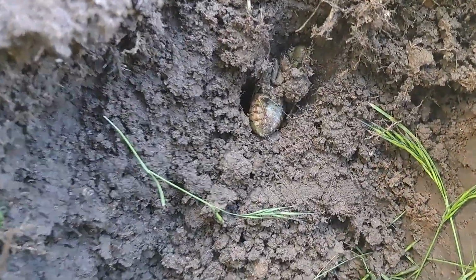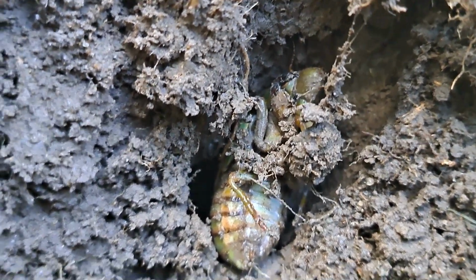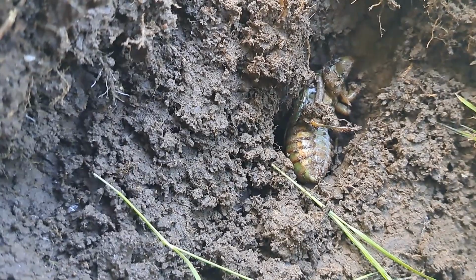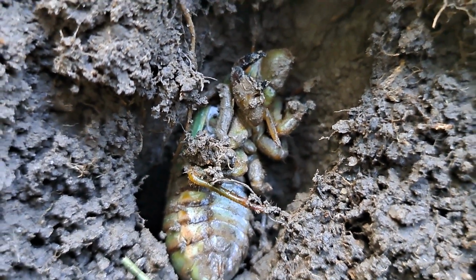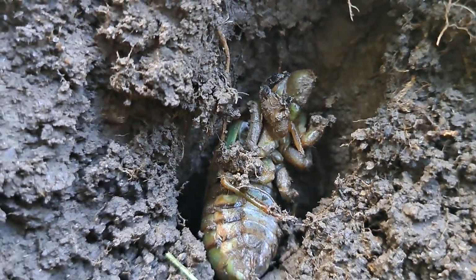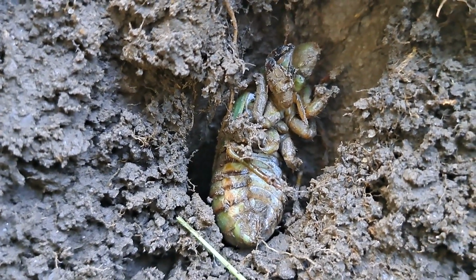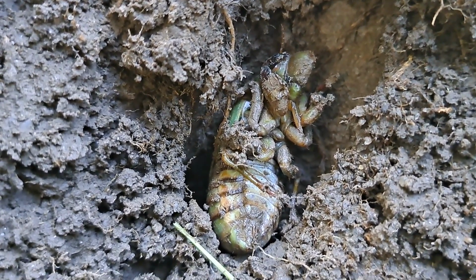He's waiting for the hot weather. Mr. Cicada. Noisy suckers they are, I tell ya. I'm going to leave him in his hole, so we're going to rebury him back in place. As you can see, he's a creepy looking thing, isn't he? Nasty. But as I said, I'm going to push that plug right back in place and leave him in his hole. He's waiting for the weather to warm up, so he may be waiting till next year.